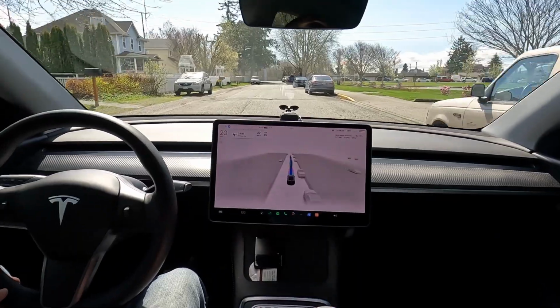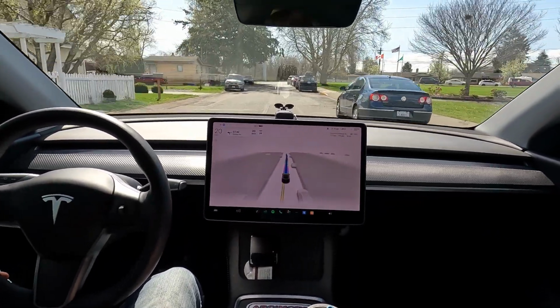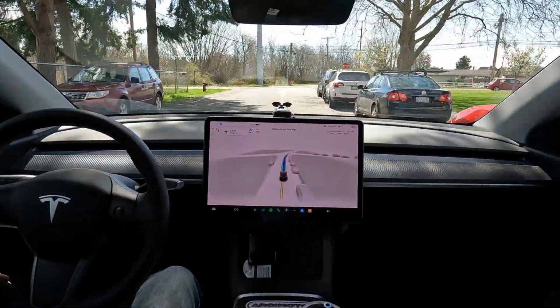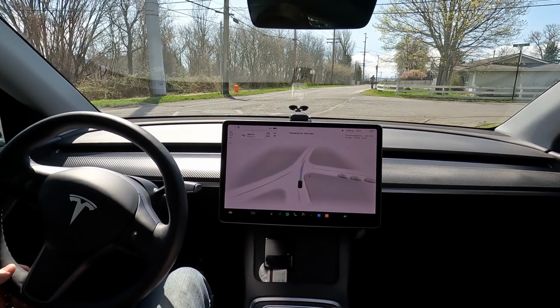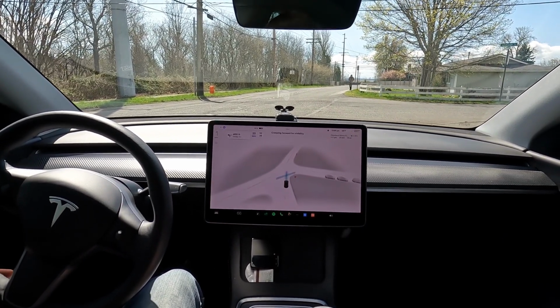And we're going to go up through Fairhaven and get to Chuckanut using nothing but full self-driving version 11.3.6, the latest version. And I've done this drive with earlier versions of FSD, so if you want to go back and check those videos, you can. And for the most part, it does it pretty well, but we're going to find out if it does even better with this latest update.